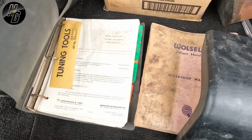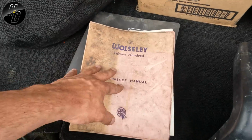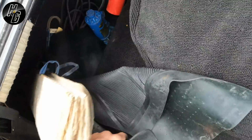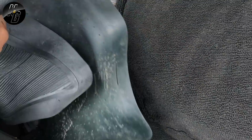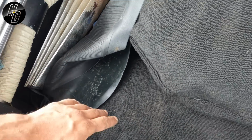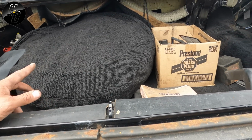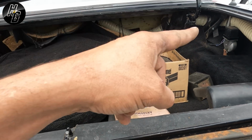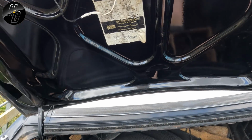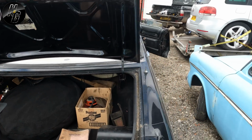Radio telephone instruction manual. Now that is pretty cool. This is not a Wolseley 1500, so it's not for this. We've got some floor mats, 3 fire extinguishers in this vehicle, lots of auxiliary belts, air conditioning to the rear. So this must have that air conditioner I was talking to you about, keeping the driver's air clean. It's got a rear air conditioning system, electric antenna in the back, but look, it's got the original jack stowage. This thing is absolutely immaculate.